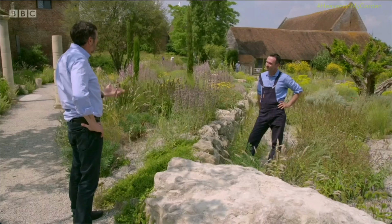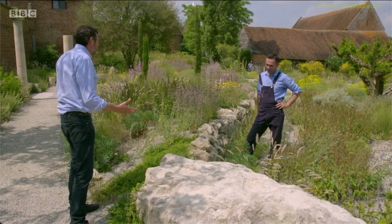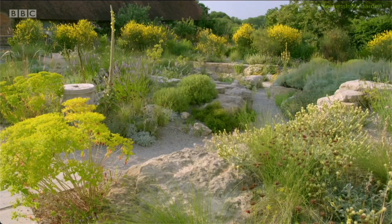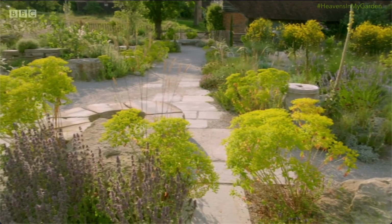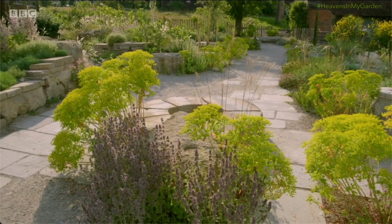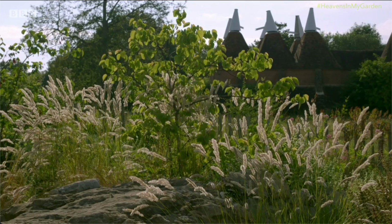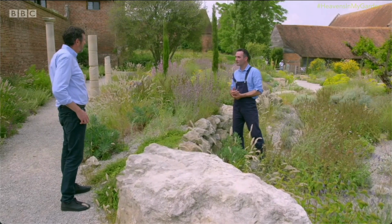And I do love the fact that you've created a beautiful garden, but in reality, you've also put together a living experiment. I hope so. I hope that's what it is. Looking forward, we'll certainly be trying to learn from this kind of planting, and I hope other people will do so as well.